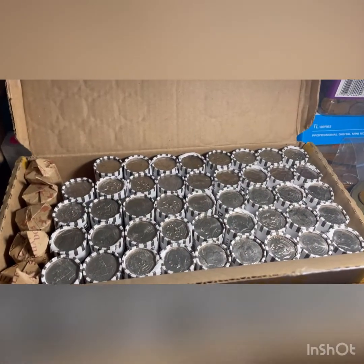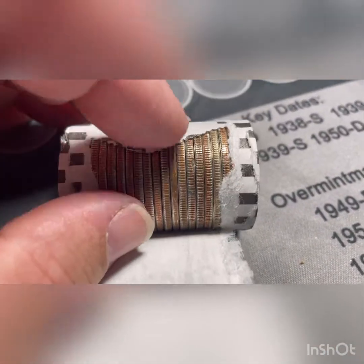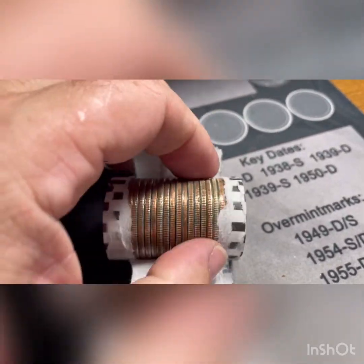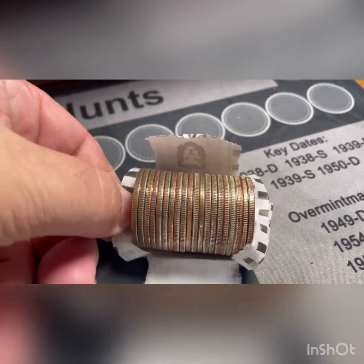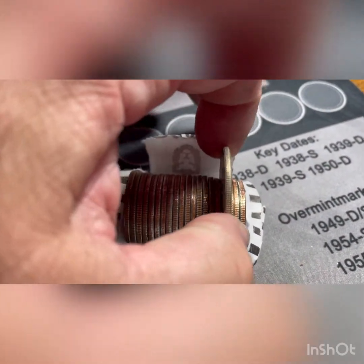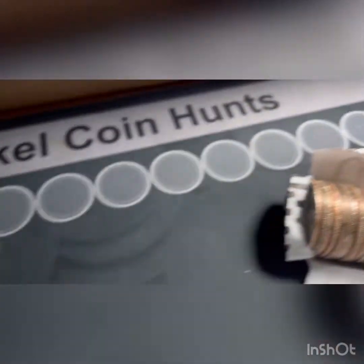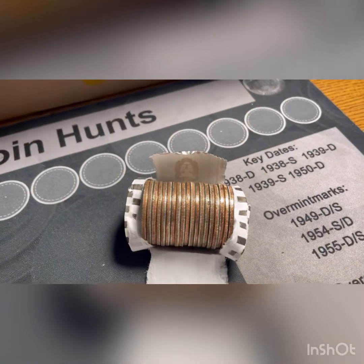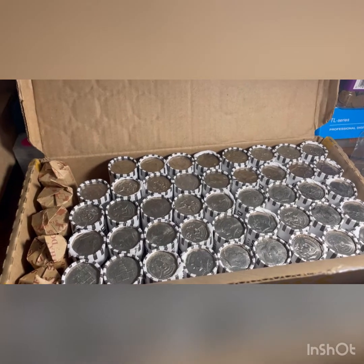We bring you back in on roll 6. And you can see right there, that looks like a 40%er. See if it's got any friends here. Don't look like we have any friends. So fourth one in. And we got a 1968. So it makes 2 of those. We'll get back to the hunt and hopefully bring you back on some more finds.